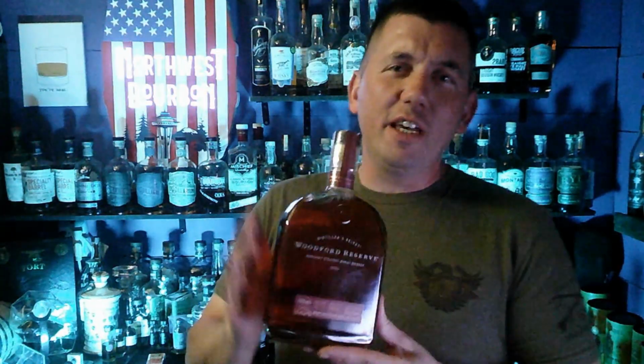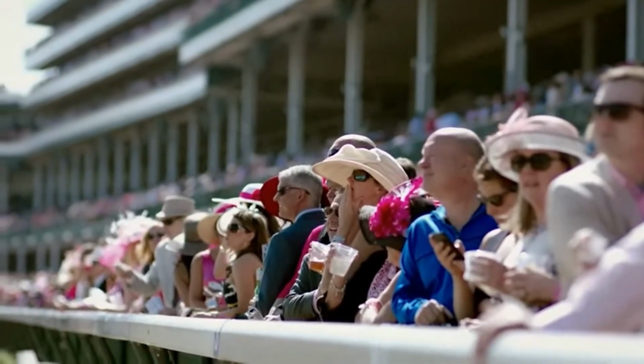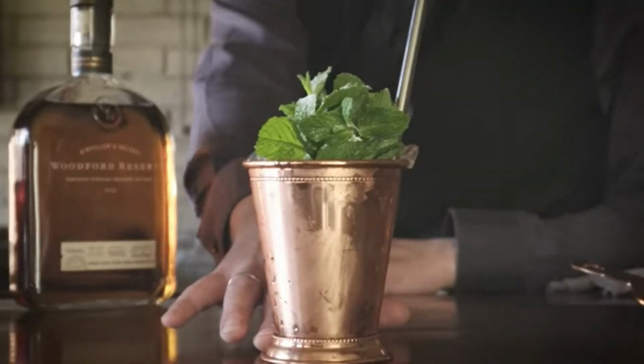Hey everybody. So I'm going to try this Woodford Reserve Kentucky Straight Wheat Whiskey for the first time ever, and it's based off a good friend of mine's recommendation. Now, I'm not that big on Woodford Reserve, even though Woodford Reserve is the official bourbon of the Kentucky Derby. Now I think it's okay. I think it's pretty good standard bourbon.